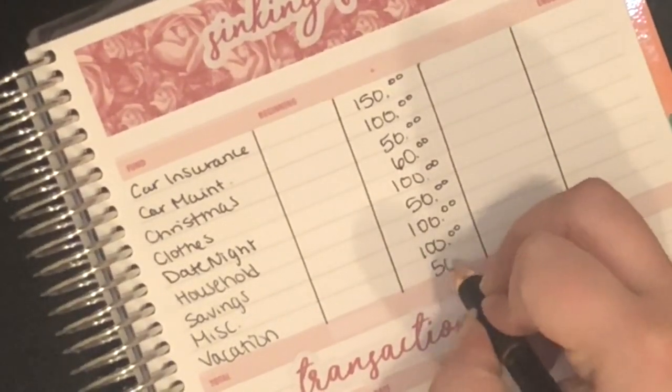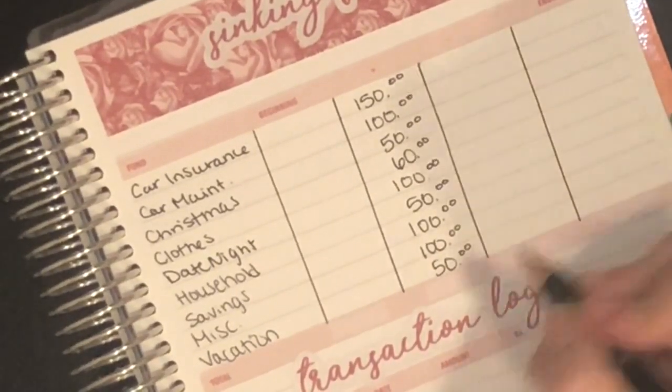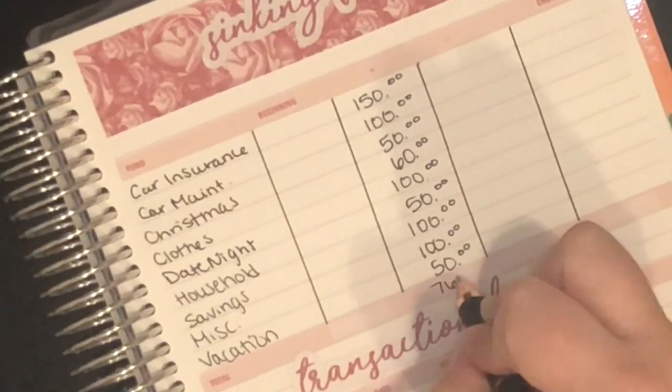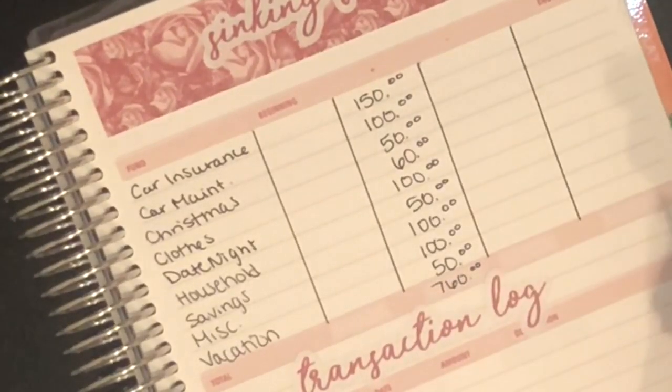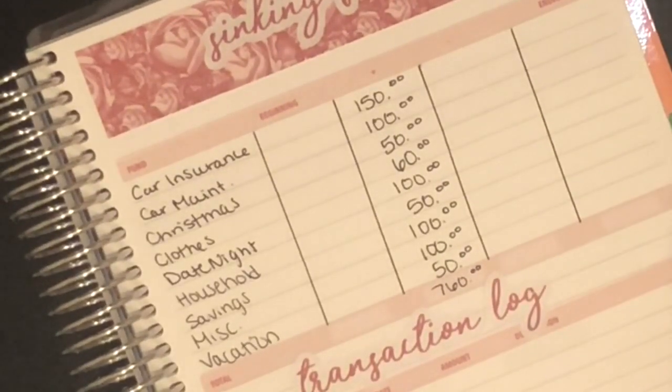And then we're going to start working on our vacation fund. So we're adding $50 to that. And that is a whopping $760 for our sinking funds.